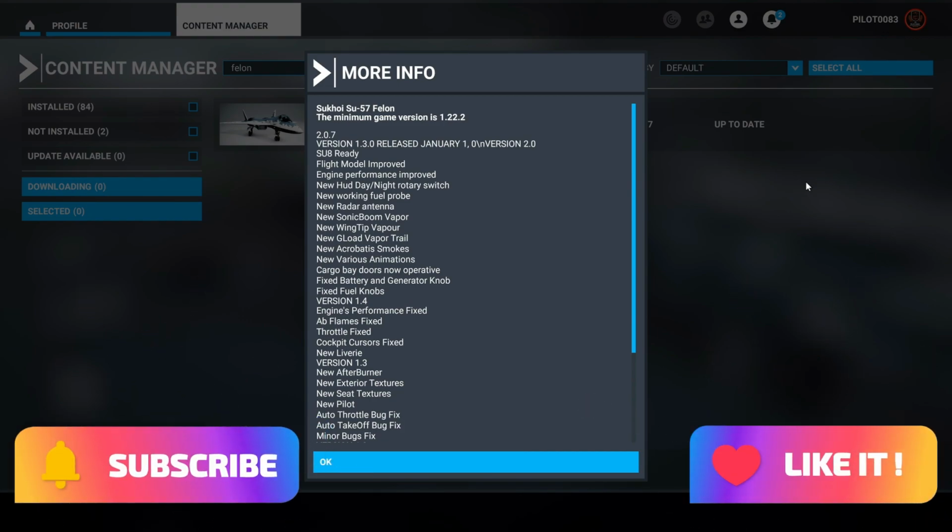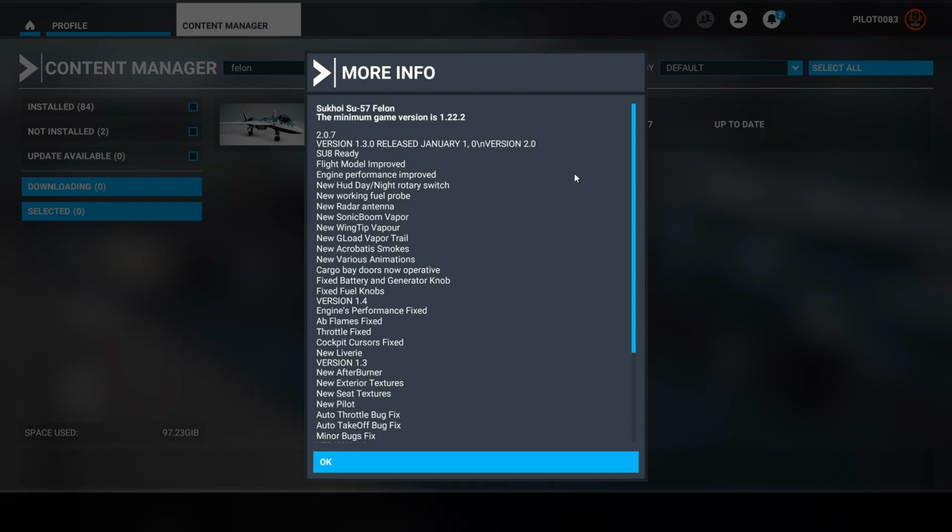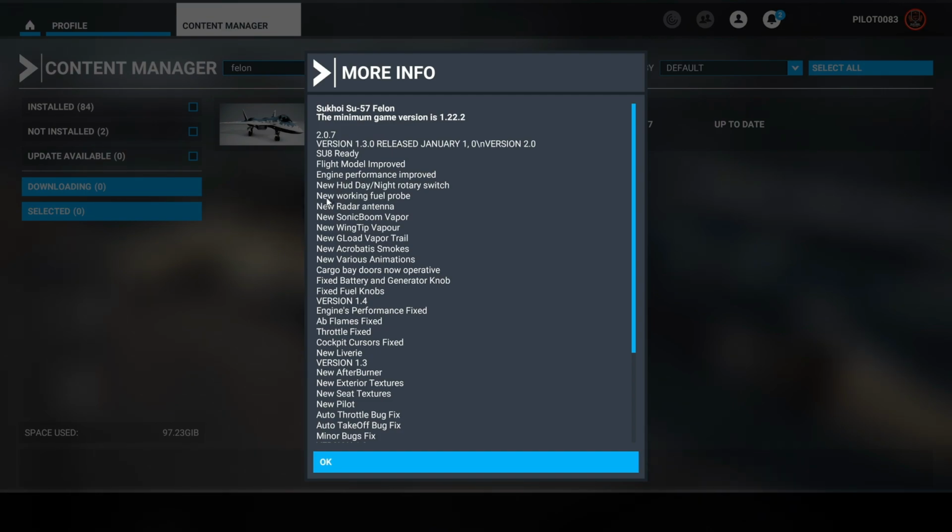So, the Sukhoi SU-57 Felon got a big update today. Flight model got improved, SU-8 ready, engine performance improved, new HUD, day-night rotary switch, new working fuel probe, new radar antenna, new sonic boom vapor, wingtip vapor, G-Lo vapor trail, new acrobatic smokes, various animations, cargo bay doors operative, fixed battery and generator knob, fixed fuel knobs. So, a lot going on. A lot of stuff going on.